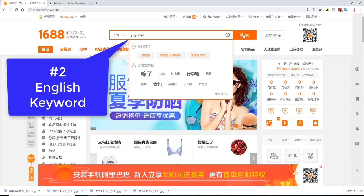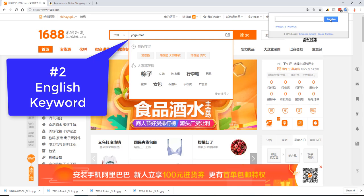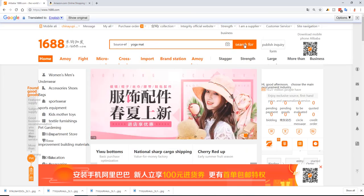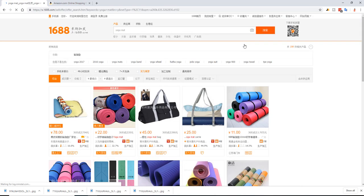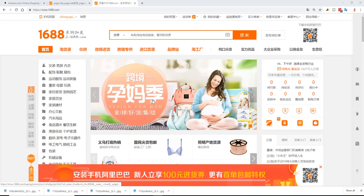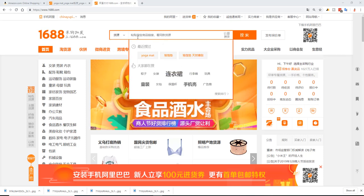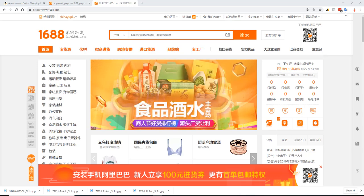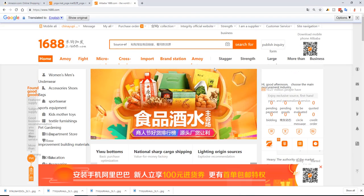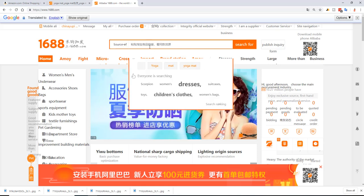Just hit search. We can translate this page first. So this is the yoga mat we're looking for, right? And then you get a bunch of yoga mat products. The third way of researching this product on 1688 is to paste the Chinese characters in this field. First, let's translate this page. For example, we want to search for the yoga mat.